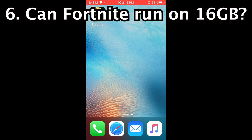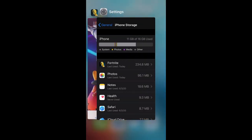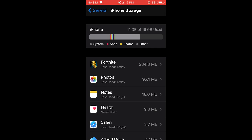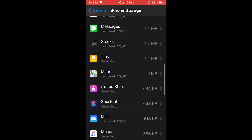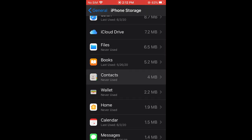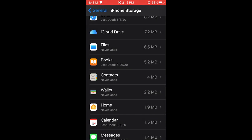Alright, so I wanted to show you guys some gameplay for Fortnite. Right now I'm recording this on the original iPhone SE. Now, as I said, this only has 16GB of storage. So I deleted everything that I can from this, either deleted or offloaded. So just for context, you can't delete that, but you can offload it, which I did.